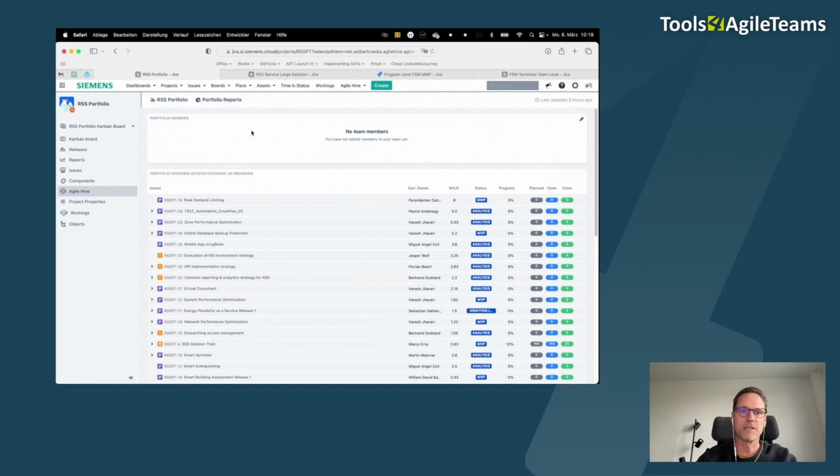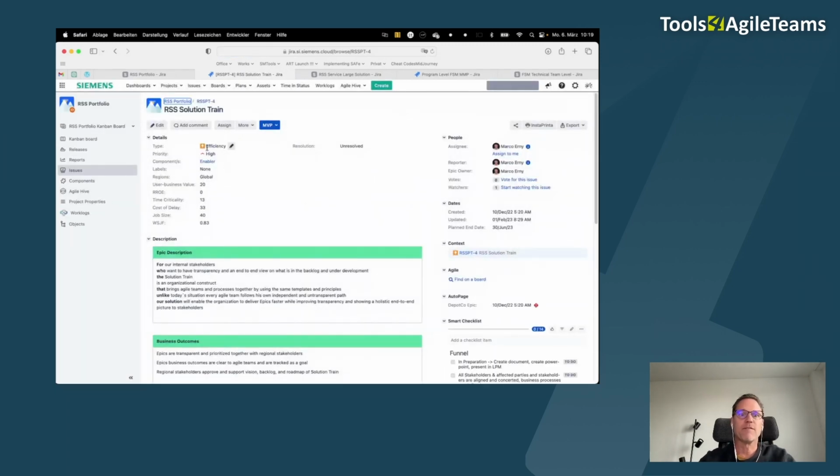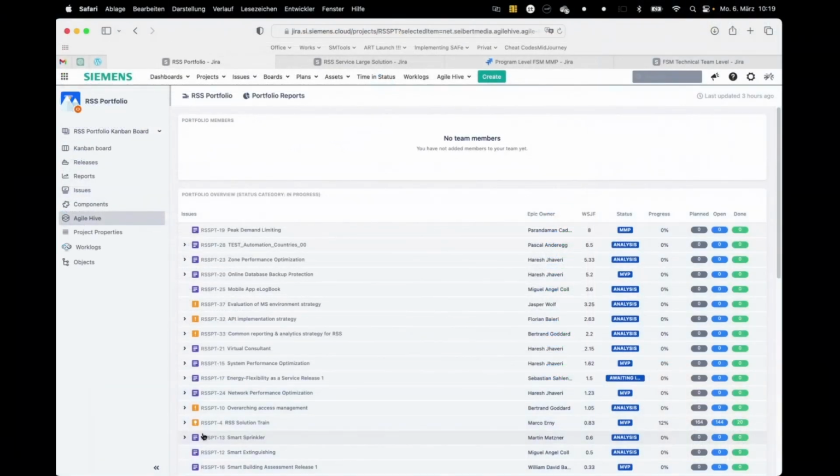What we can see here is this top level portfolio. In the portfolio, we have, of course, the epics and the enablers. We have one speciality here: a third issue type, which is an efficiency issue type. If we want to get more efficient in whatever we're working on, we have an additional issue type. But that's just a side remark. It is installed, it is implemented, and we're already working with it.